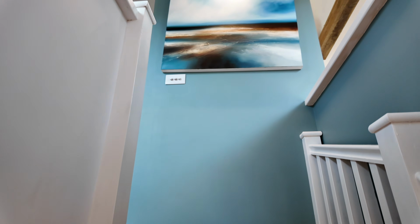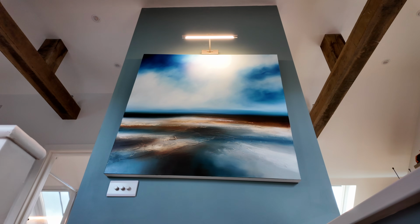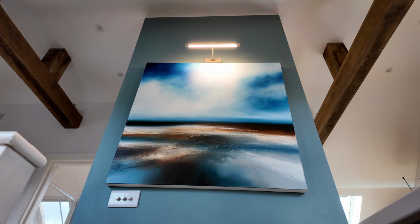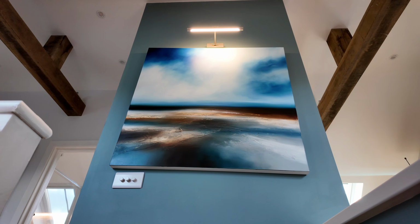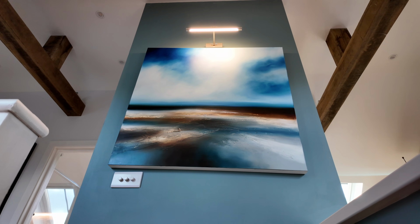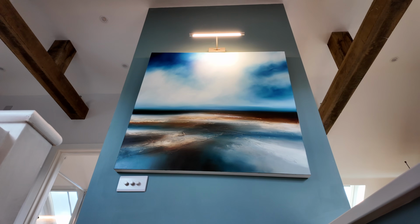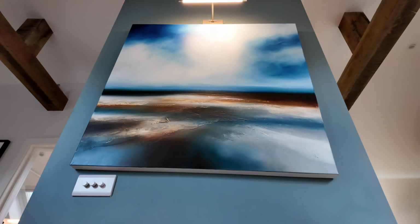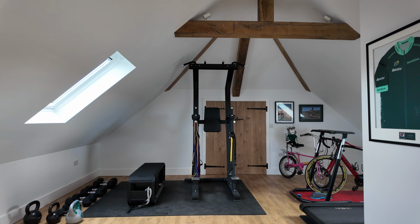So we come up here, and the first thing to show you is this feature wall was really designed to house this beautiful painting, which we had hanging in our house in Cornwall. And the wall colour was actually the feature wall in the dining room in our Cornish house. And we really designed that wall and that feature to have that painting hanging on it. And I think it looks fantastic hanging there. Really pleased with that.